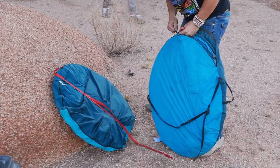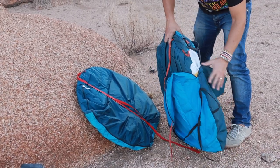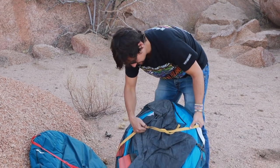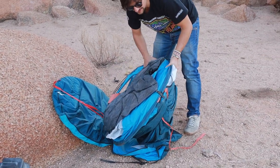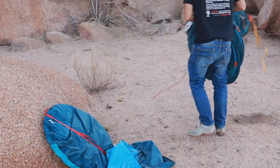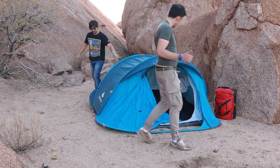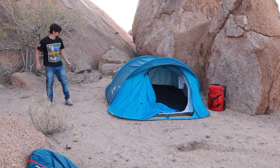We don't use roof tents because they are expensive, and we feel like they are way more difficult to put up than the two-second pop-up tents. Where did you buy this? Not here, it's from Decathlon in Europe. And you see, just like that, we have a tent. Is that your spot? Yes. One and two spots.